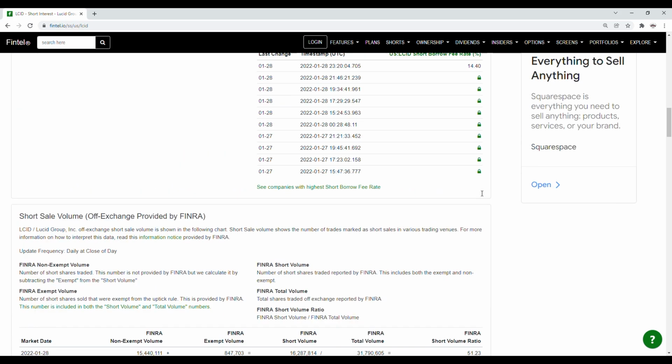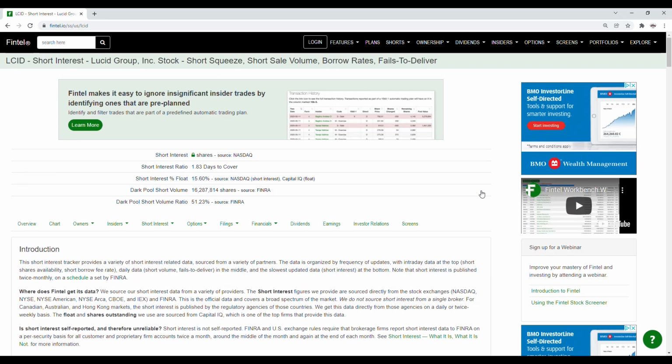51.23. So one thing that remains clear, Lucid does continue to have short squeeze potential because there's many shorts who are vested in this play. So this is why when you see a surge in buying pressure, you can see some strong moves to the upside. But if you have lower volume and there's a lot of selling going on, of course we're going to have a breakdown in the stock like we have been seeing as of late.